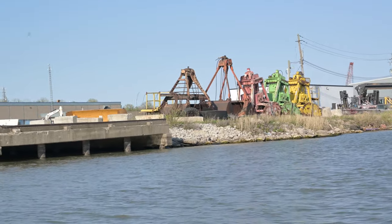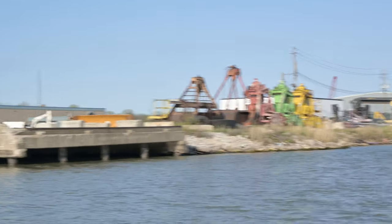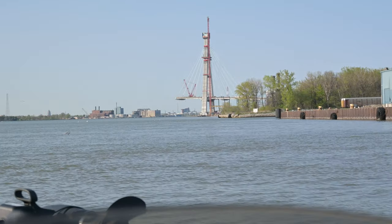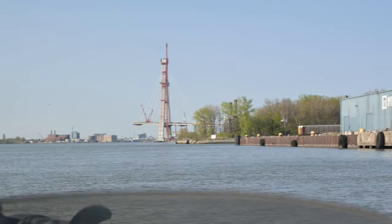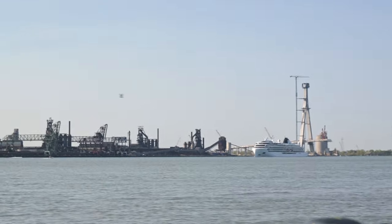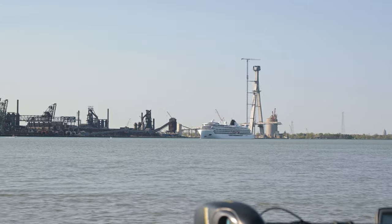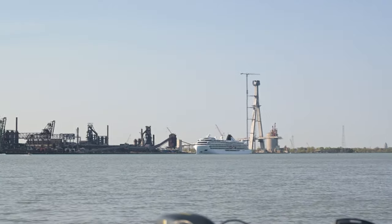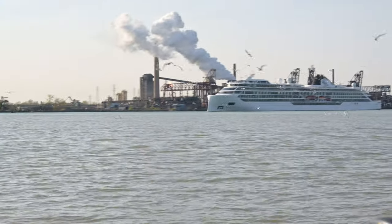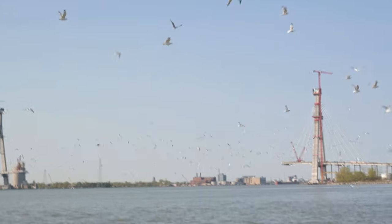Some awfully neat equipment here. That's kind of cool. Onward. That's neat as well. We got our big old cruise ship on that side. Been a while since I've seen one of those. That's so cool.